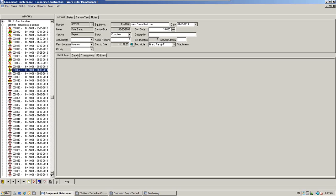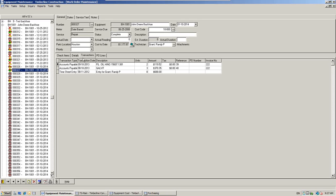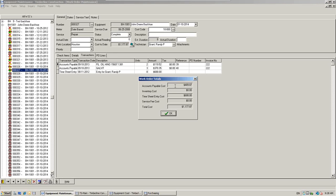We also track the costs here under this transactions tab. So any purchased parts, any inventory information, if it's coming from POIV, those line items will automatically be filled out with all the cost information coming off the invoices or the stock issue. And our timesheet entries here would also flow from our timesheet program directly onto the work order, tracking the number of hours and the labor cost for that. And that will keep a running total of your total cost here, and a breakdown of those costs summarized here for you.